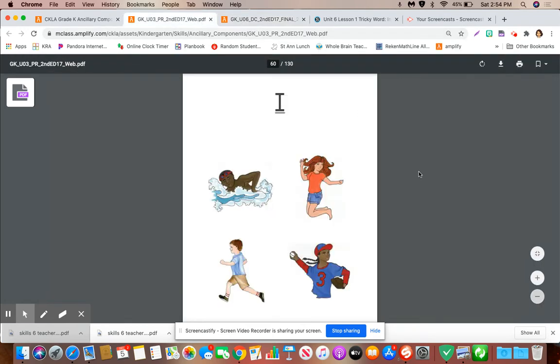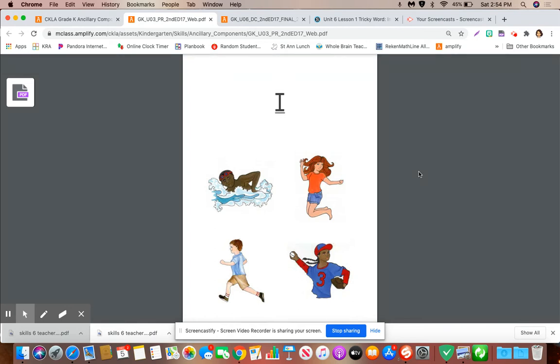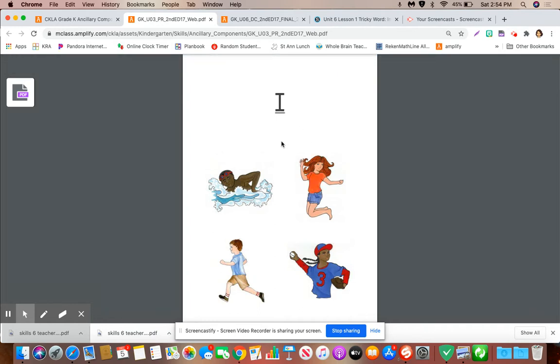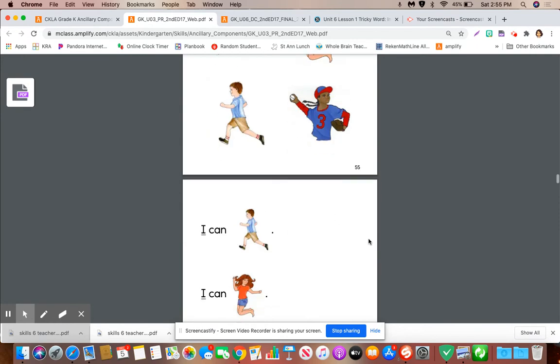All right, let's do some practice with that tricky word I. We see I right here at the top of the page. I can swim. Yeah, you can use your finger to point as we're reading. I can jump. I can run. I can throw. Okay, let's try the next page.